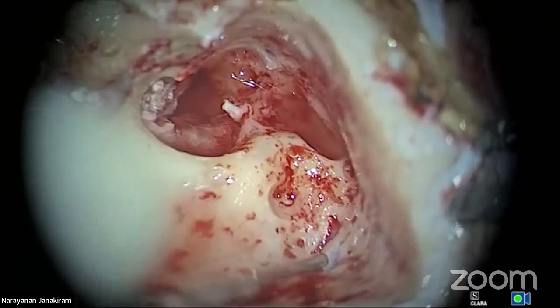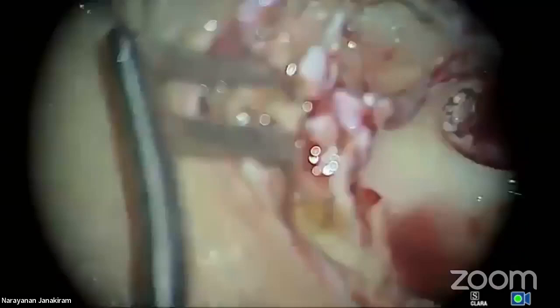See, that's a donut appearance. Can you see? Clearly seen. That's the dura here, bluish dura. Can you see here? Okay, so we have completed the whole surgery. A little bit, maybe I can reduce it a little bit more.